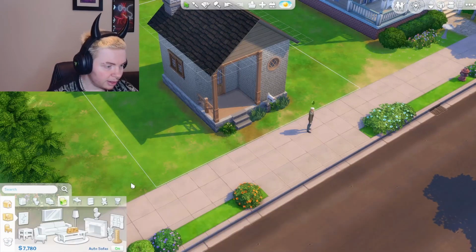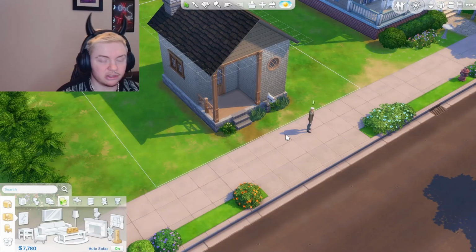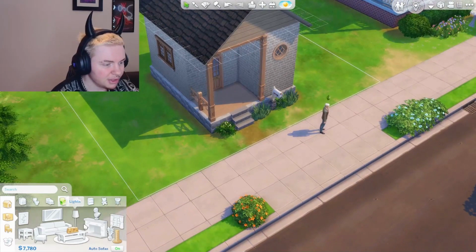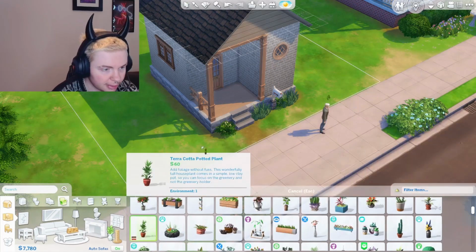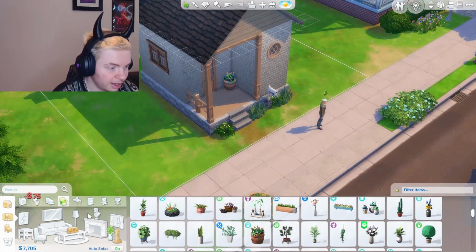And then I'm trying to think if there's anything that I want to buy for this front porch, but the problem is I only have 7,780 left, and that is not a massive amount in order to decorate the inside. I definitely want something on the outside though. Could I just put a really cheap plant there? Maybe a plant and a light could work. How much is that? This one's cheap, but it's not really the right plant.